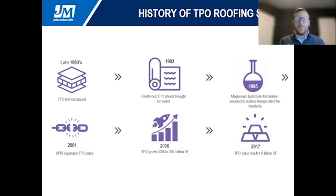And then as we went through this development cycle, the roofing industry started using mag, or essentially magnesium hydroxide, as a flame or fire retardant. And after that, the last big change, everything started to take off.